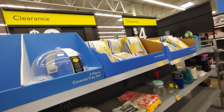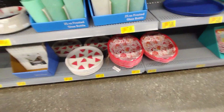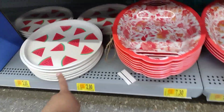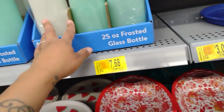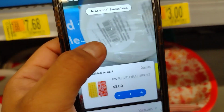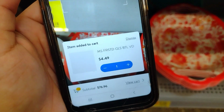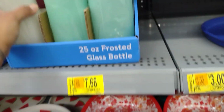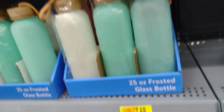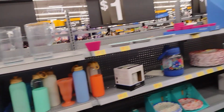Okay, those tablecloths are still ringing up for $3. We have some more plates here for $2. We have this little platter tray, pretty nice, for $7. These are for $2. And these, I think, yeah, these are glass bottles. It says $7, but let's scan it. I would never buy glass bottles or tumblers because, you guys, I break everything. $4.49. Okay, so they're not $7.68, they're $4.49. And they have all of these colors here. Pretty nice. I don't think I gave you guys a barcode. These are by Mainstays. These are pretty cute. But like I said, I would not get the glass ones. Let's go ahead and move on to the next one.